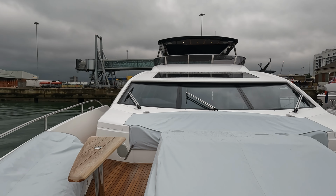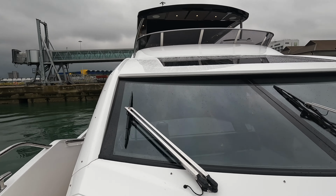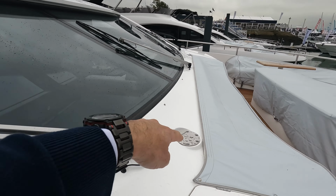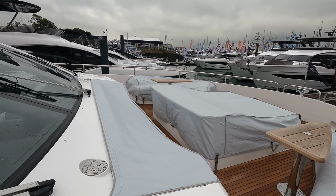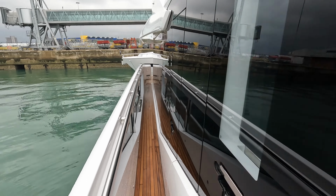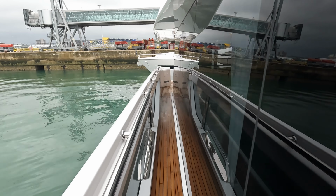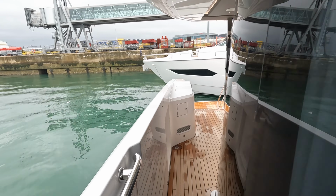And with that tropical spec aircon, so no matter where it goes in the world, more than capable of keeping things cool inside. These are sockets here for carbon fibre poles that come up, and then you've got this lovely sail canopy set up there. And if we head on back, let's go up to the Flybridge and see how this one is laid out.